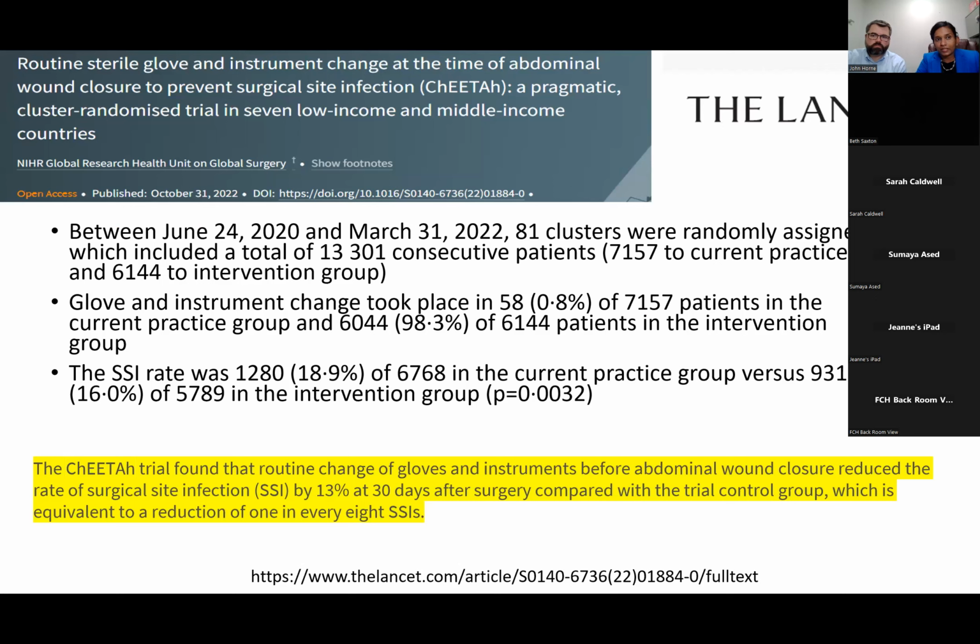Lastly, we all struggle with colorectal surgery infection. They did a large study in this group, over 13,000 patients. What they did was, when closing abdominal wounds, they looked at having a clean tray and gloves, so routine sterile gloves and instrument change at the time of abdominal wound closure. It used to be that when you're closing abdominal wounds, you just closed with the same gloves that were dirty because you were going through the pus, going through the stool, and then used the same gloves to close.